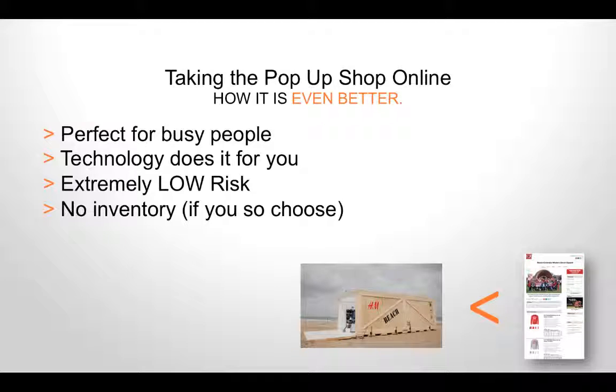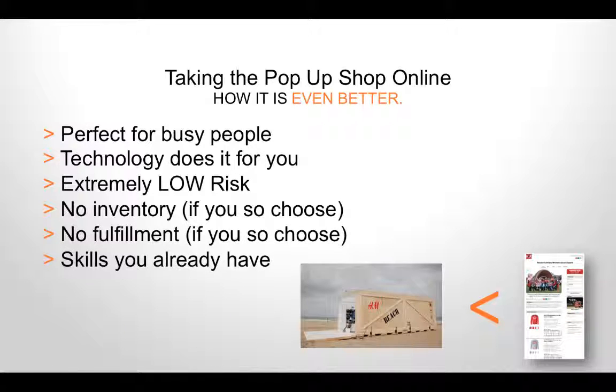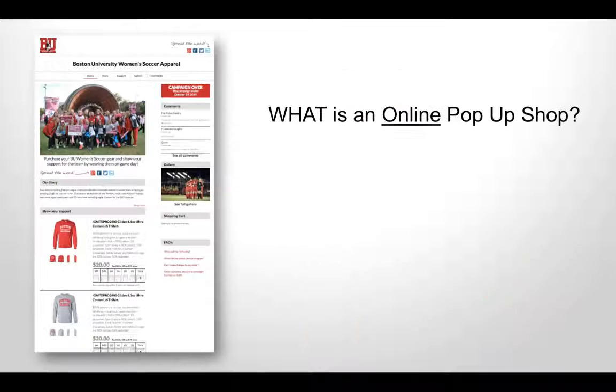There's no inventory concerns if you so choose. So, you could decide to start an online pop-up shop and sell baked goods. In that case, you would be responsible for creating that inventory, storing that inventory, and fulfilling those orders. But there are things that you can choose to sell where basically somebody else will do all of that for you. It requires skills that you already have. I can guarantee you that you are already practicing just about everything that you need to be able to do in order to pull this off. And lastly, I have one more way that the online version of the pop-up shop is way better than a brick and mortar version, but I'm going to come back to that later.